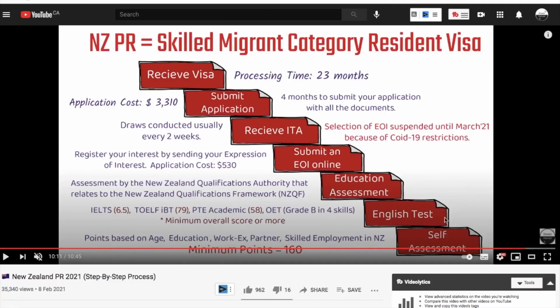Hello everyone, I can see all those steps are mentioned here, and basically I told you about the skilled migrant category resident visa, and the first step in there was self-assessment. Now here I told you that the points are based on age, education, work experience, partner skills, also on skilled employment in New Zealand, and the minimum points are 160. So in this video we would be actually discussing this first point, to check and to assess what is the eligibility criteria and how you can calculate your points, so that you can assess it yourself if you're actually eligible to apply for the resident visa or not.